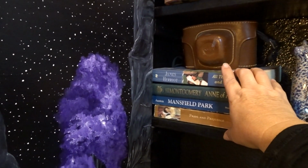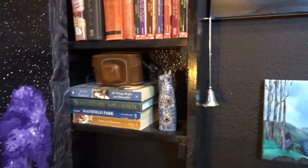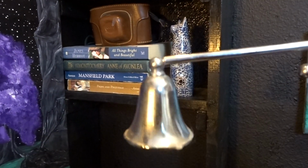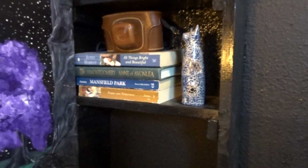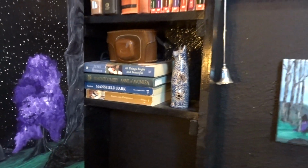Here's an old camera that I found at a used store. And then, oh, this is a really cool thing that I love. This is a candle snuffer. So you just take this bell, and you can see the wax is on there, and you pop it over the flame, and it puts the flame out on a candle. So I keep that there because I like it.